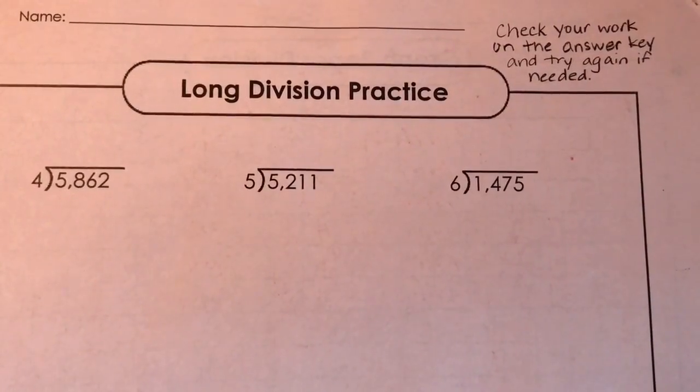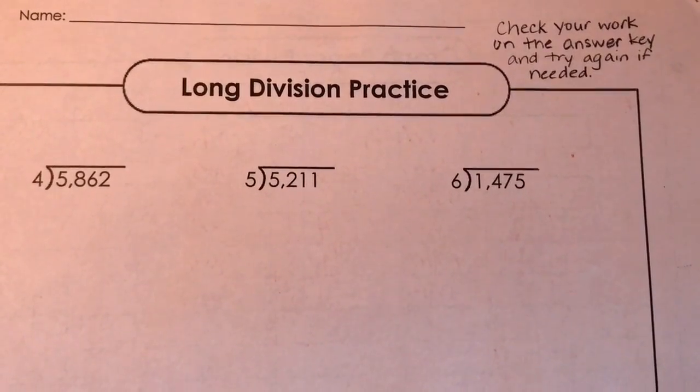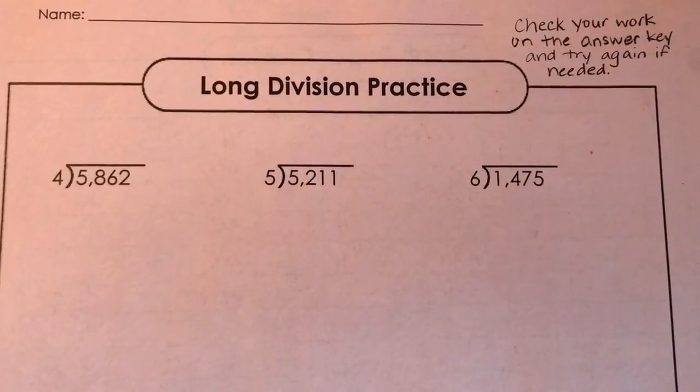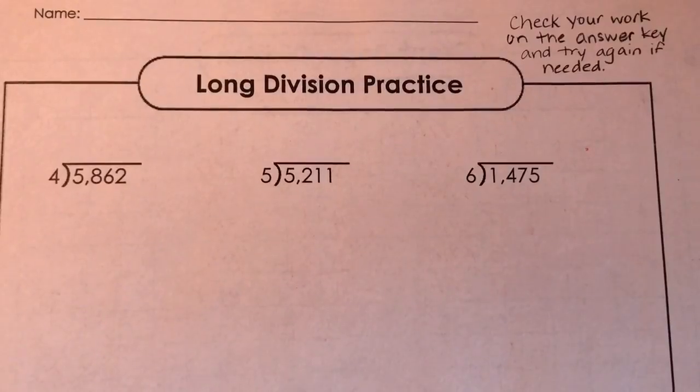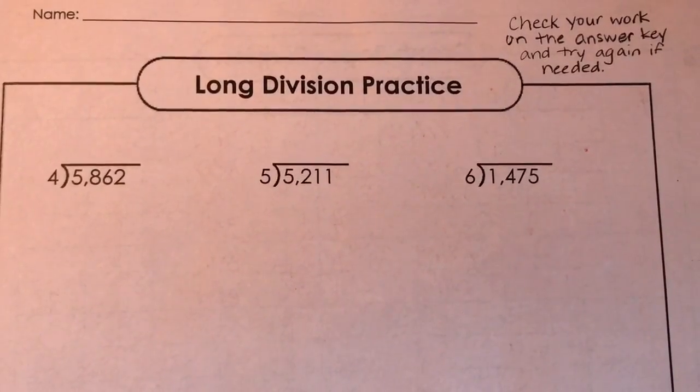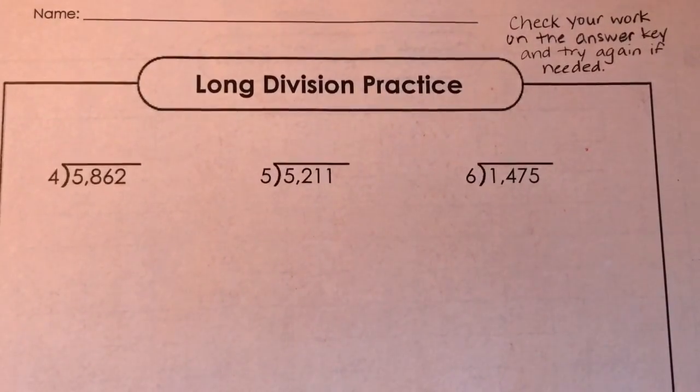What's up, kiddos? This is the last page in your division packet, and then after this, you're probably quite ready to take that 2-question test out. Remember, if you're not, you can always ask me for more help. I'm happy to use any free time to help you out.